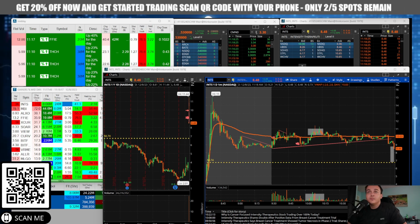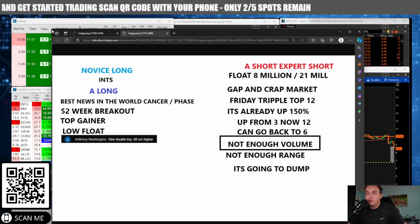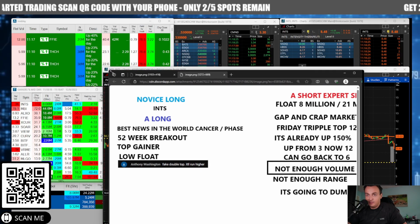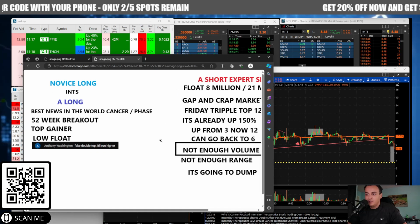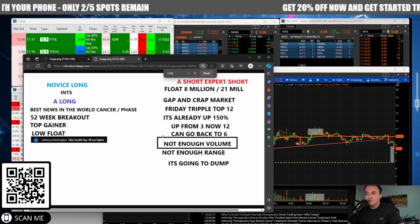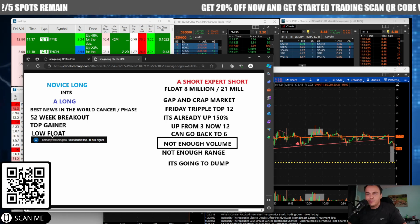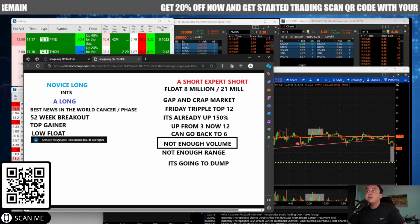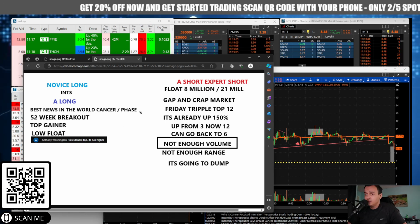So just go back to this drawing and understand that primarily the basis points from this is that you had a bunch of novice traders that are like, yo, this thing is gonna go higher. 52-week breakout, amazing news, top gainer, low float. We even had some people in the chat saying that this is a double top and it'll run higher.